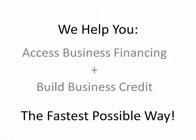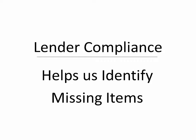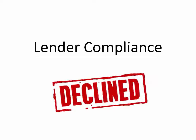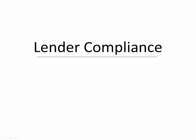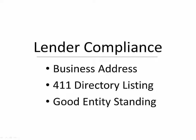The system begins with addressing your business lender compliance items. This helps us identify any missing compliance items that lenders may require for approval. Applying before completing these items likely will result in your business being declined. Lender compliance includes simple items such as having a business address, getting your business listed on the National 411 directory, making sure your entity is in good standing, and 17 more items.